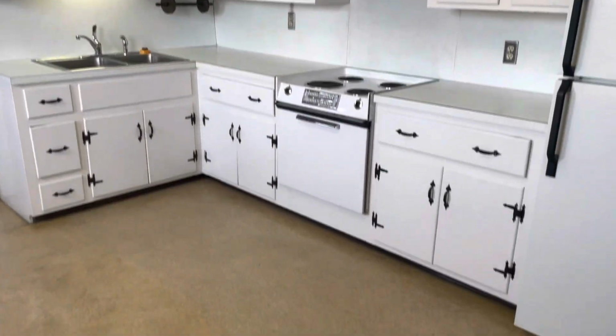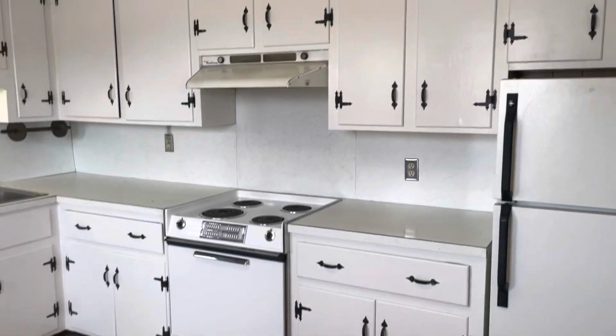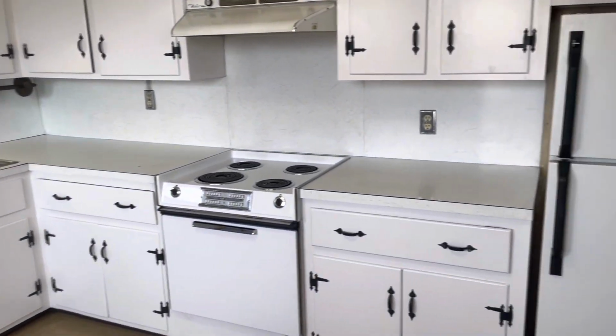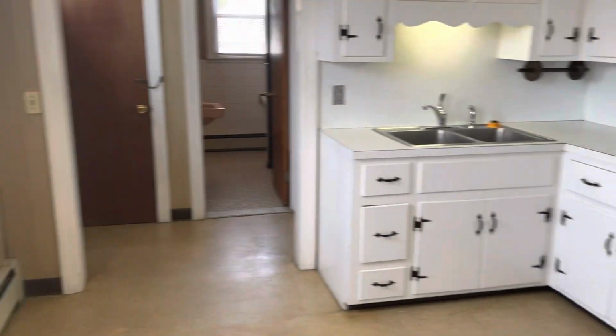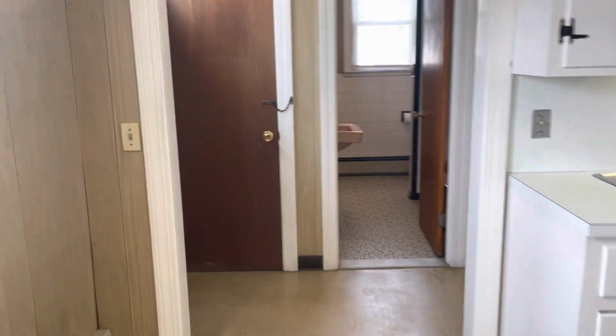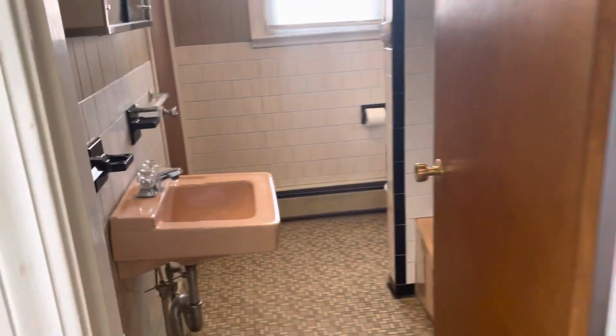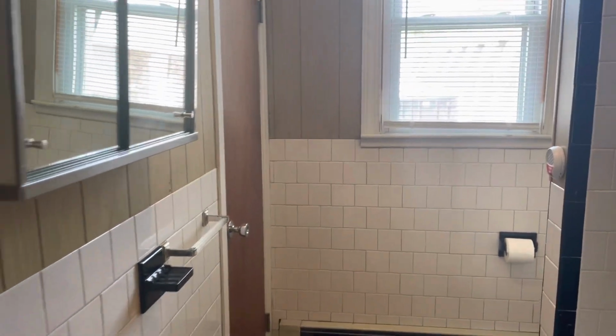Kitchen area here. Countertop and cabinet space. Electric stove. Another entrance there. Basement storage. Linen closet. You have your bathroom. Shower tub and vanity. Another closet in the corner.